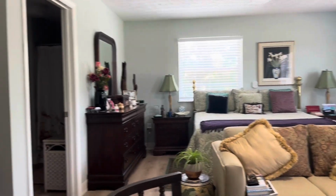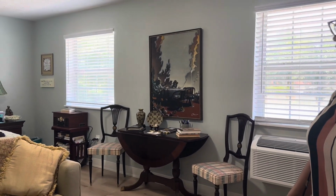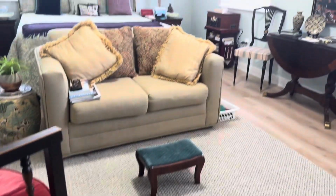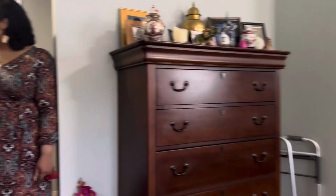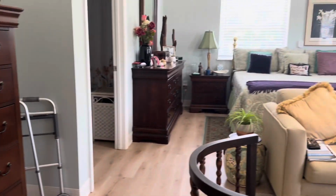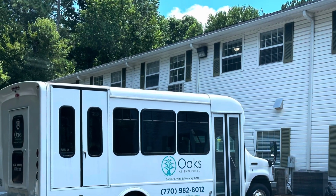This is spacious. It is. Nice sitting area, so she could have her own TV in her room. You can mount it on the wall, whatever you need. Wow. And the suite that's available is overlooking the garden. And how does the furniture work? You can bring your own.